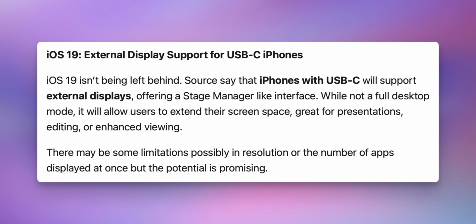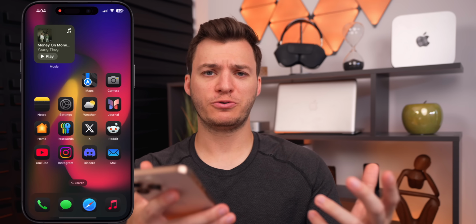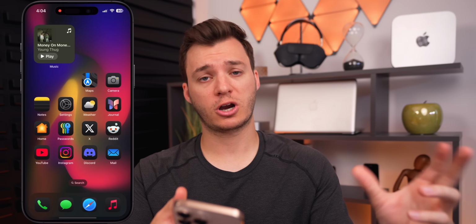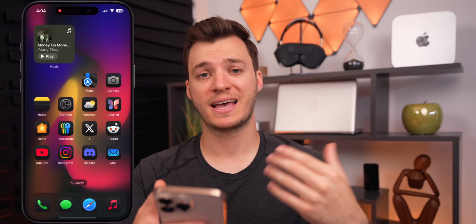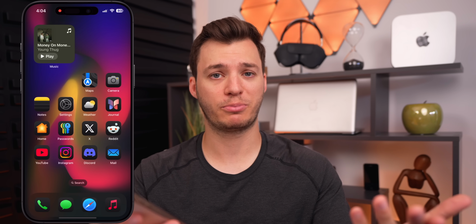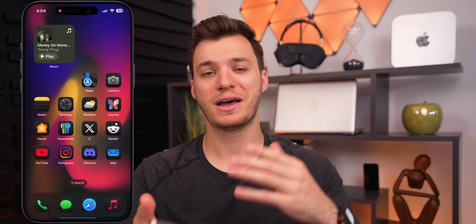And as far as iOS 19 goes, he says that iPhones with USB-C will support external displays, offering a Stage Manager-like interface. While not a full desktop mode, it will allow users to extend their screen space, which is great for presentations, editing, or enhanced viewing. So that is pretty interesting. It's not really too far out from what we've already heard before from Mark Gurman, but the more we hear this, the more I think it's actually going to happen, at least something similar to what we're hearing. So it looks like iPadOS might become more like macOS, which a lot of people are like, why? We don't really want that, but it'll be interesting to see how this actually pans out.